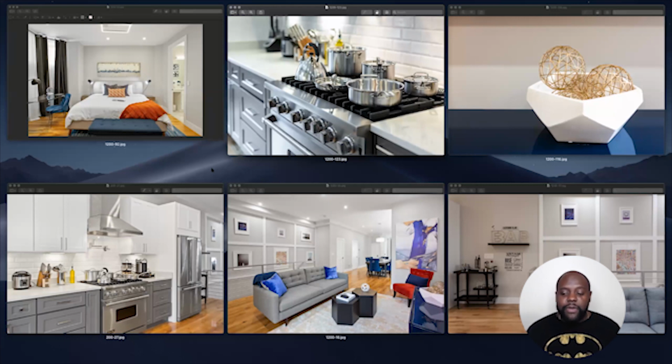This has to be perfect. This is your image that you're selling. When people come to your home, they want to see it just like this.